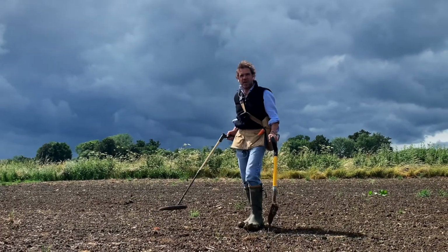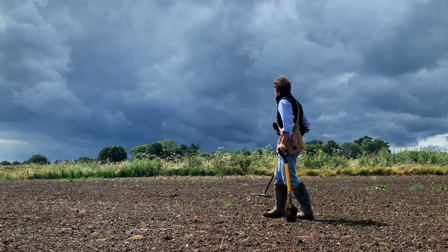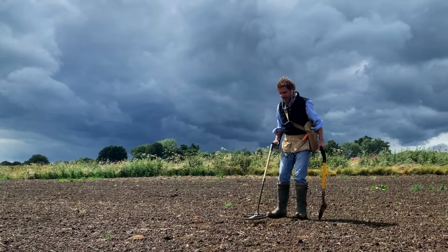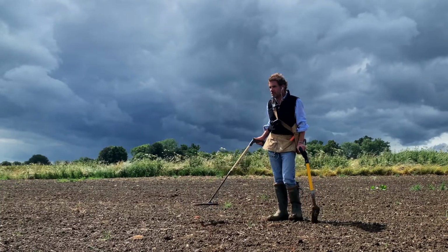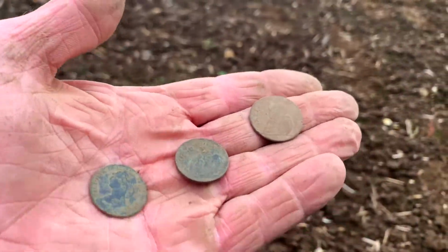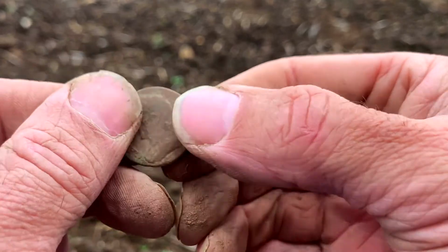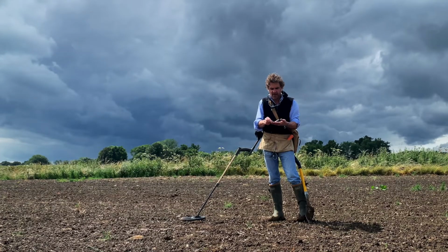Well, I'm back out between rain showers, and it's looking really dramatic behind me again. So I fear I'm going to have to dive back into cover soon. I don't want to be struck by lightning. Haven't found an awful lot until just now, when I, in quick succession, found a penny, a Victorian farthing, and a Charles II farthing, all almost right next to each other, and they're almost all the same size.